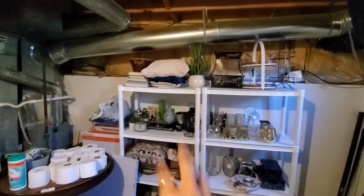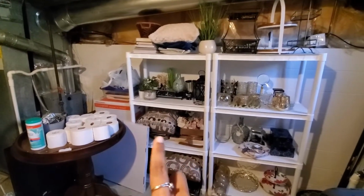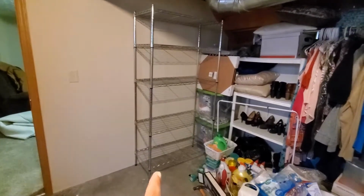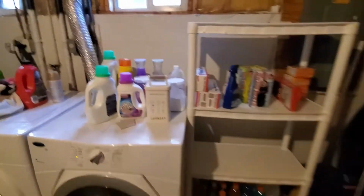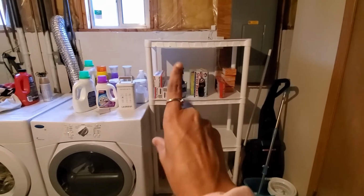So I had to take all of this stuff off of the shelves, move these white shelves over here and put them back. And so I have to put the other shelf together, and I'm going to show you guys that in a minute. And what I'm going to also do, because I don't think the second shelf is going to fit here, I think this is too small, I'm actually going to try to fit it over here, and I'm going to move this shelf over here.